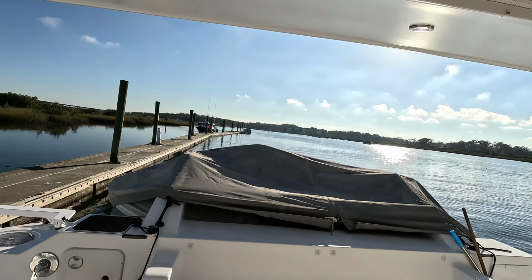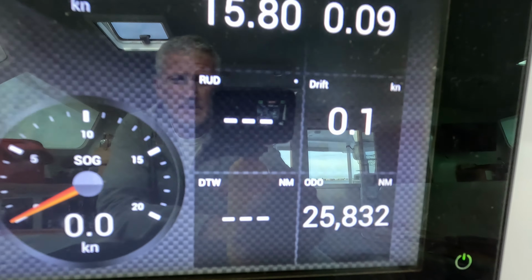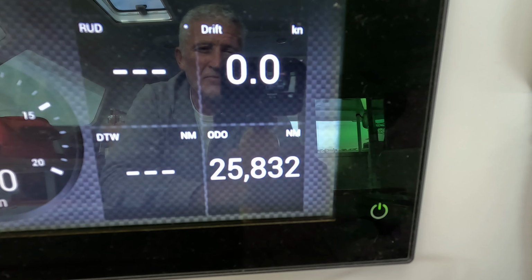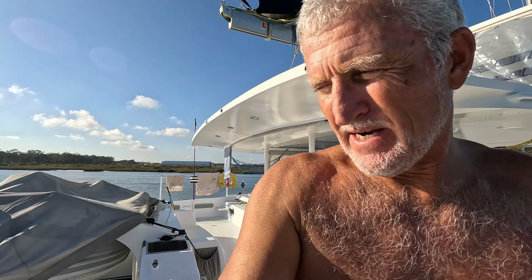And there she is, tied up. It's the yard here. All tied up. That's it there. 25,832 miles on this vessel, and I think I've been on every single one of them. But yeah, that's the end for us, I'm afraid.